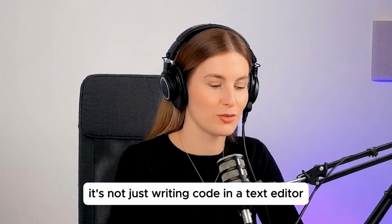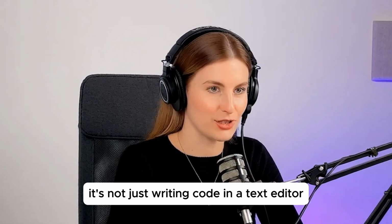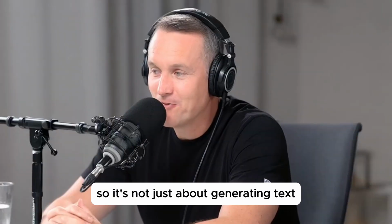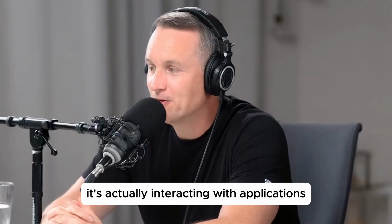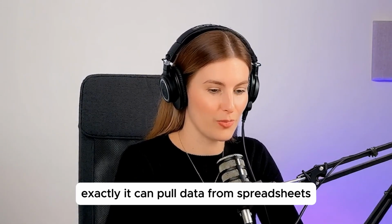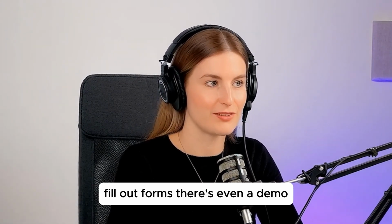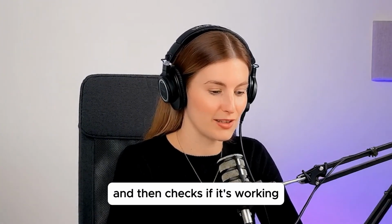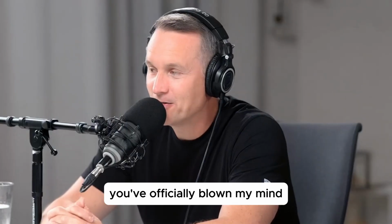It's wild. It's not just writing code in a text editor. It's actually using the code, executing tasks. So it's not just about generating text, it's actually interacting with applications. Exactly. It can pull data from spreadsheets, fill out forms. There's even a demo where Claude builds a basic website, deploys it, and then checks if it's working. No way. Okay, you've officially blown my mind.